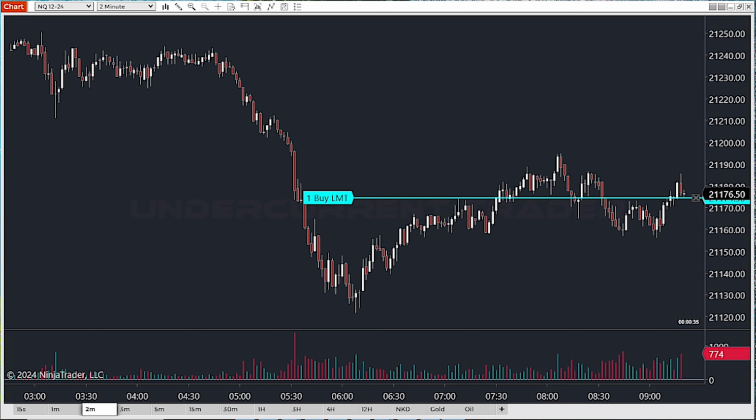Alright guys, here's a clean setup I spotted recently in the pre-market hours and executed after the opening bell that, in my view, suggested a demand side bias. Now as you can see, we are looking at a 2-minute time frame here, capturing a swing low to swing high that obviously forms this immediate range.